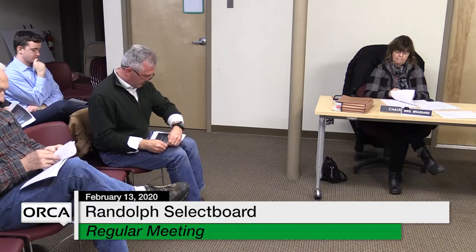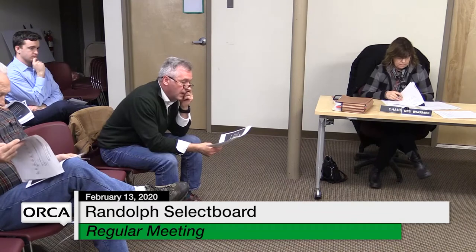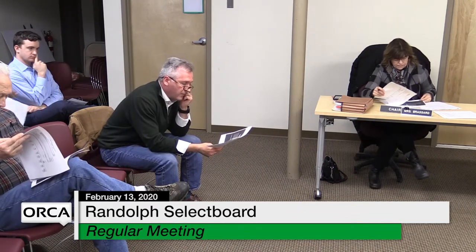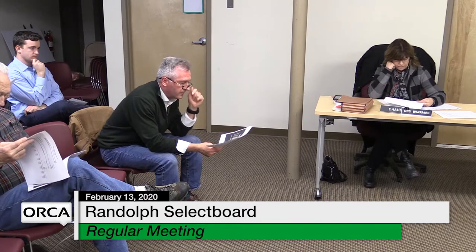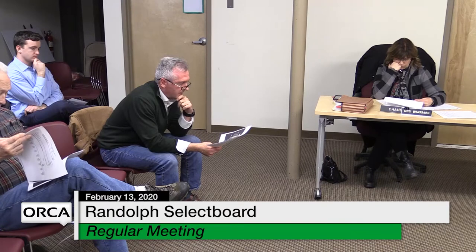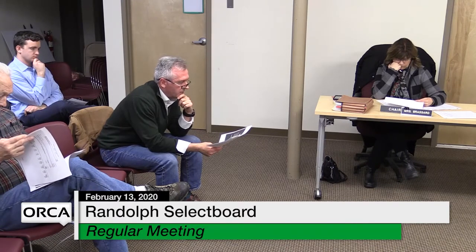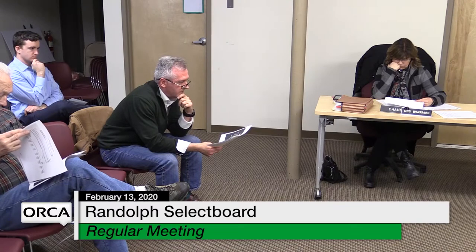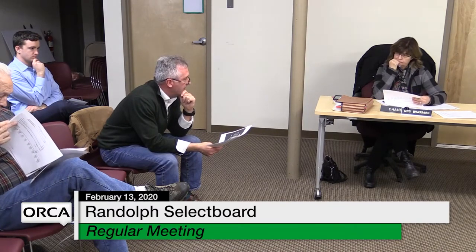So what potentially we're looking at, and I tried to break this out in a way that made sense to folks, is a 5.11 cent increase per $100 of assessed home value. Average home value in Vermont is $253,000, so the average tax increase for the year would be $129, which is $10.75 a month in Randolph. This is an estimate; we don't have perfect numbers from the state.